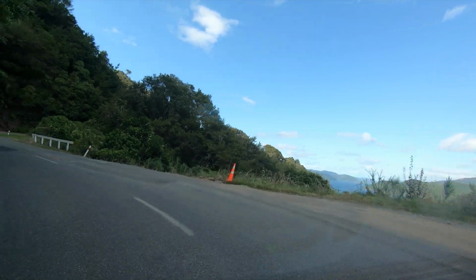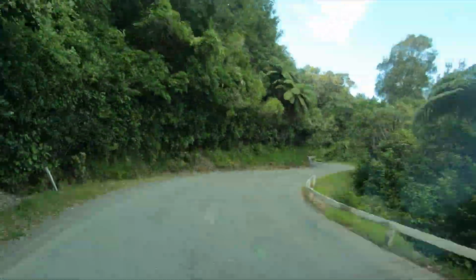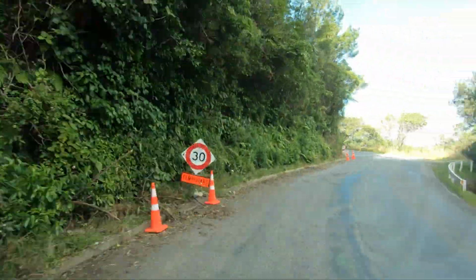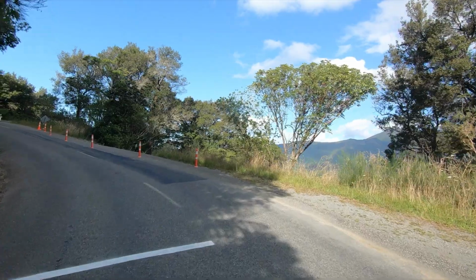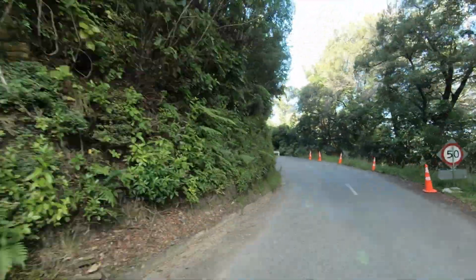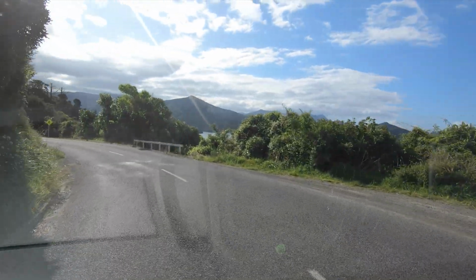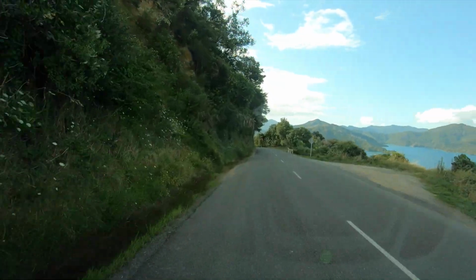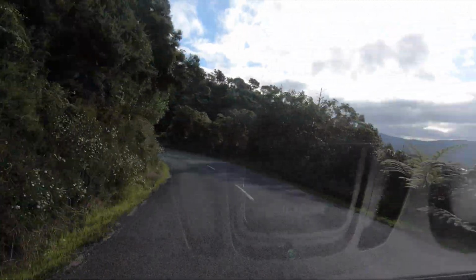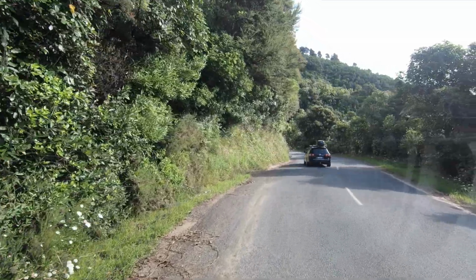And the route has a distinct tropical feel, and the South Island is already impressing us. But unfortunately, we still see signs of landslides, so we mustn't get complacent. And we keep getting glimpses of the sea, which is absolutely fantastic. And they were obviously in a bit more of a rush than we were.